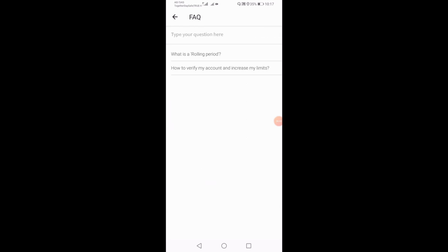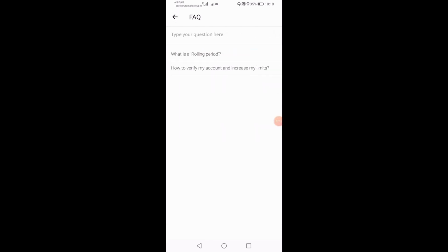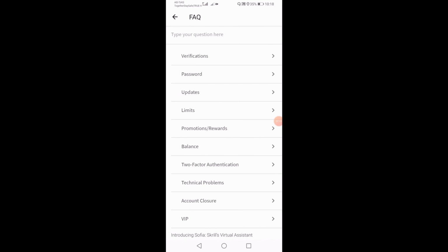Let's go to limits. Okay, what is a rolling period? Here's an example. If your daily deposit limit of 1,000 euros with a given deposit option and you deposit 1,000 at 9 a.m. on Monday, you'll be unable to deposit more money using this option until Tuesday, 9 a.m. Okay. It's pretty self-explanatory, so if you have any questions, you could go here or give them a call.